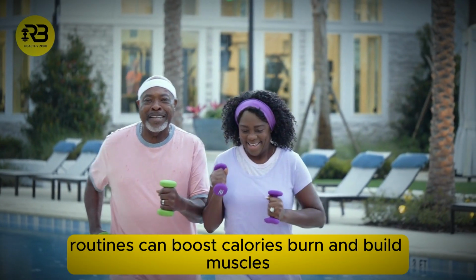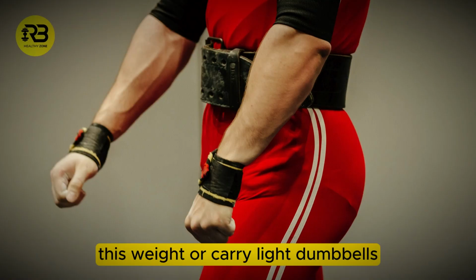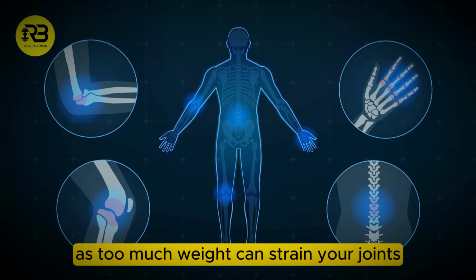Walking with weights. Adding weights to your walking routine can boost calorie burn and build muscles. You can use ankle weights, wrist weights, or carry light dumbbells. Just be careful not to overdo it, as too much weight can strain your joints.